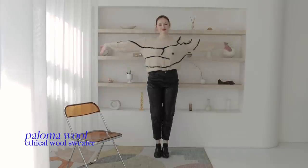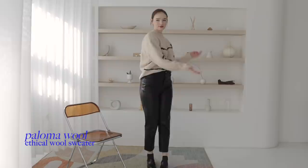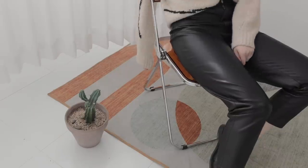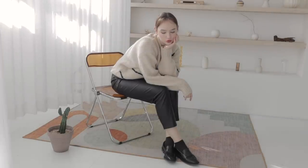This is from a brand called Paloma Wool, and it is super sustainably handmade. This is real wool, but it is ethically sourced, like ethically, you know, shaved off the sheep. It is absolutely beautiful. I don't have a lot of real wool sweaters. I think this is actually the only one. And if I go outside right now, guys, it's minus 15 degrees Celsius. If I go outside now in this, it will not be cold. Like, literally, it's so warm.